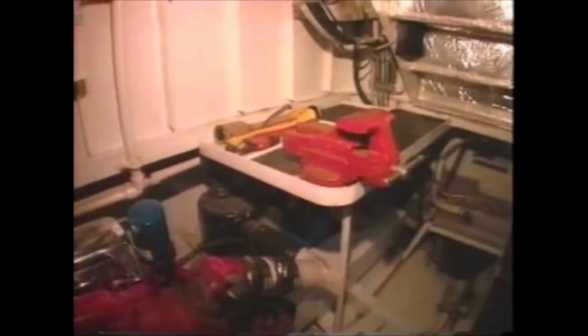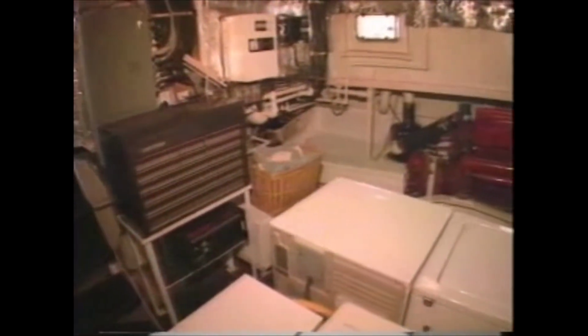The stand-up engine room has plenty of space to get around the engines, a workbench with machinist's vice, stairs leading up to the main deck, tool storage, all the electrical and plumbing systems, opening port lights, and washer and dryer.